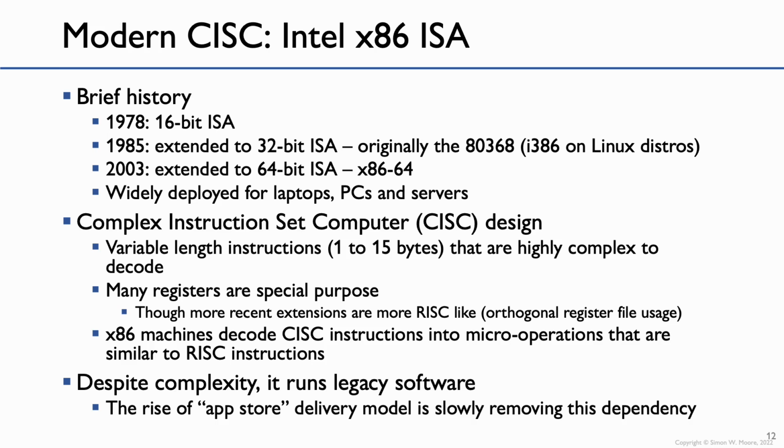And in 1978, they came out with their first 16-bit instruction set architecture, which is really the basis of the x86 family that we have today. In 1985, they extended the 16-bit instruction set to a 32-bit instruction set. Originally, the 80386, also known as the i386. And in fact, there have been a lot of distributions even today which support the old 386 instruction set. Okay, so it's amazing how long that legacy is.